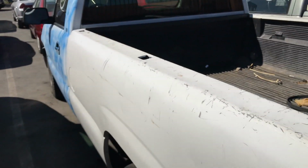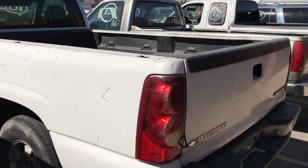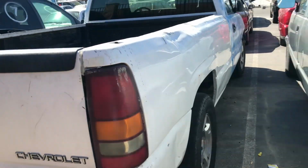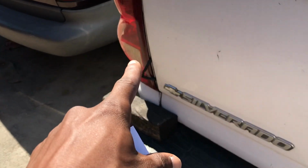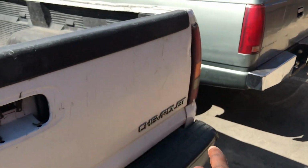The bed is pretty whooped, and it looks like they tried to upgrade this thing to the newer style taillights, because if you see, perfect. So you see the old taillights, then the next year after that, and then the next year after that. So they wanted this look, but this is the look they got.